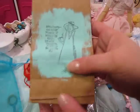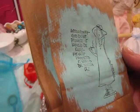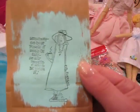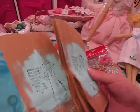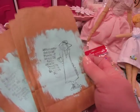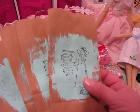It's gold! And then, oh, here's some bags that she decorated and stamped, and it says, listen, honey, God didn't promise it would be easy. He just promised it would be worth it. Isn't that cute? Okay, yeah. Those are adorable. Oh, I love those. You know, so I can use those bags for racks and stuff. Oh, those are so cute.